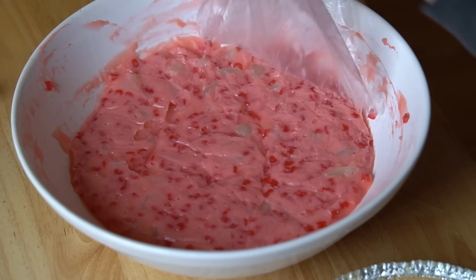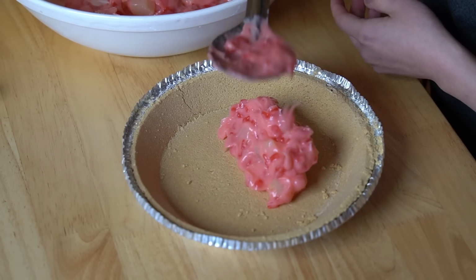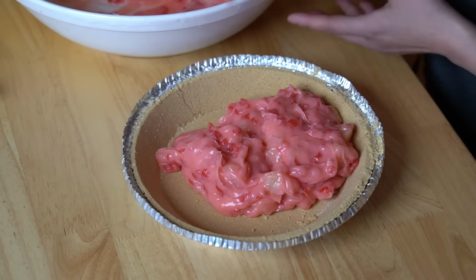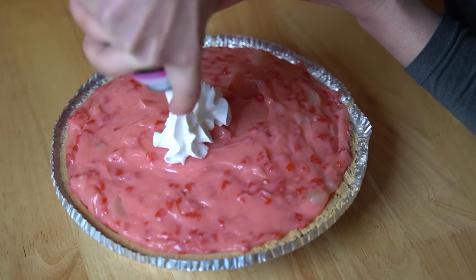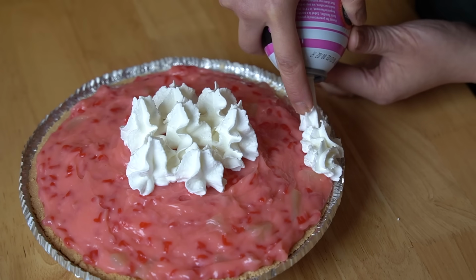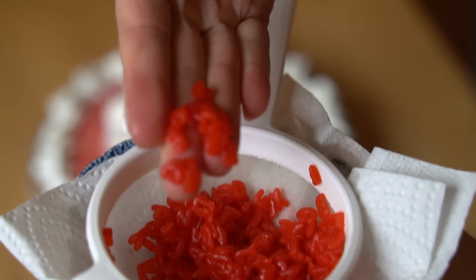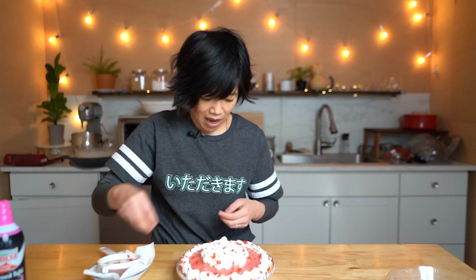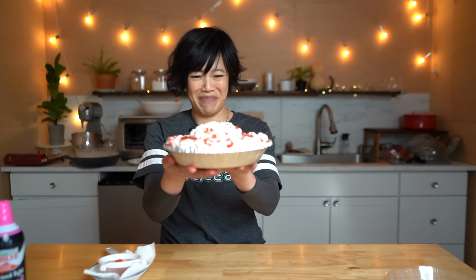Pull back the plastic. I'm gonna give this a few turns. Scoop that in. Fill it all the way to the top. Sort of an appropriate dessert for Valentine's Day, I think. Now we're gonna take our whipped cream in a can. Final garnish, our little alphabet pasta. Since I haven't enough, I'll just sprinkle the entire pie. Ta-da! The alphabet pie.